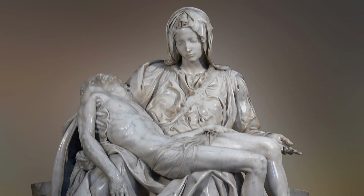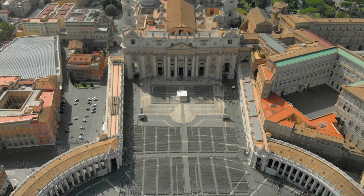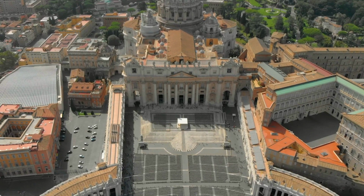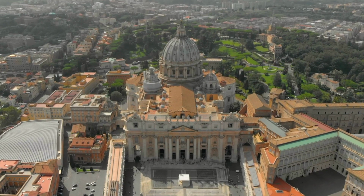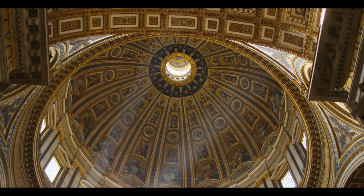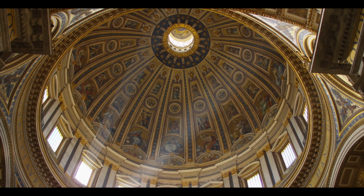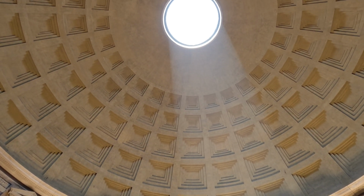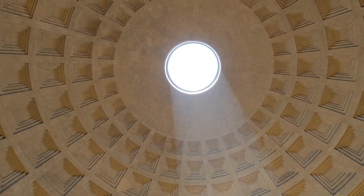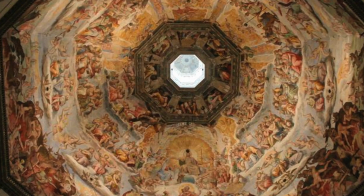The Dome of St. Peter's rises to a total height of 136.57 meters or 448.1 feet from the floor of the basilica to the top of the external cross. It is the tallest dome in the world. Its internal diameter is 41.47 meters or 136.1 feet, slightly smaller than two of the three other huge domes that preceded it, those of the Pantheon of ancient Rome at 43.3 meters or 142 feet, and Florence Cathedral with 44 meters or 144 feet.